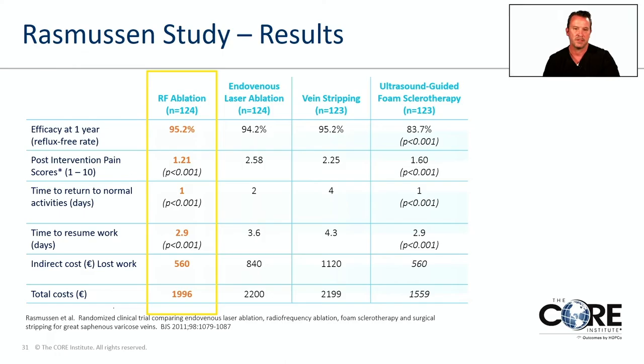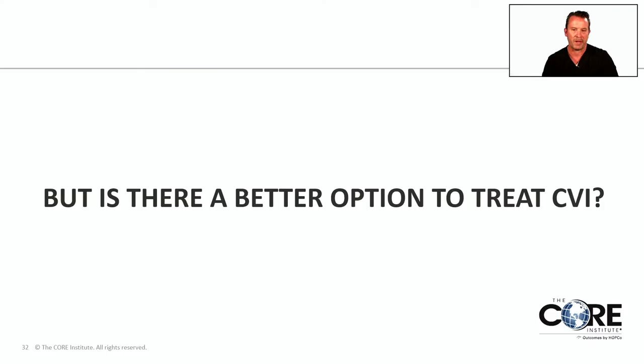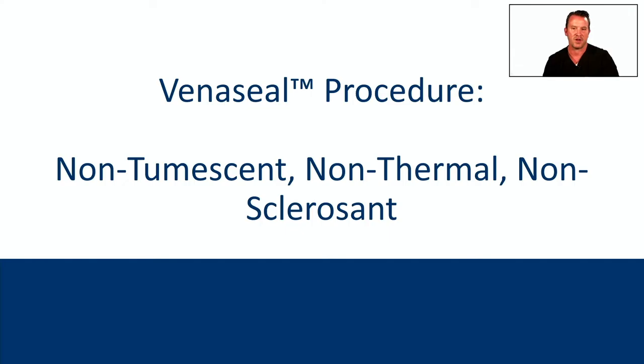And then, obviously, the cost overall is much cheaper to our system with these less invasive and actually more efficacious modalities. So is there a better option than these thermal modalities, or is there something that's pretty comparable? I think the thermal modalities work really, really well, and that's actually what I had. But sometimes we have to use something else. So Venoseal is our non-tumescent, non-thermal, non-sclerosant modality.